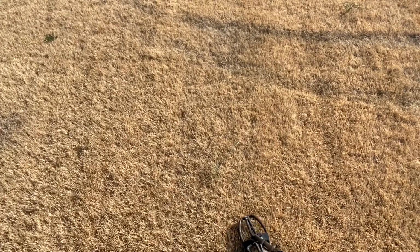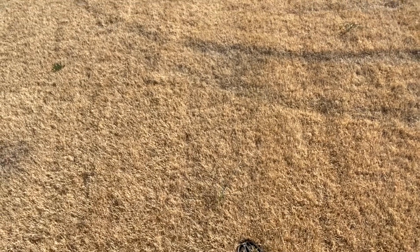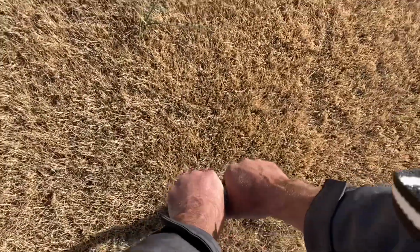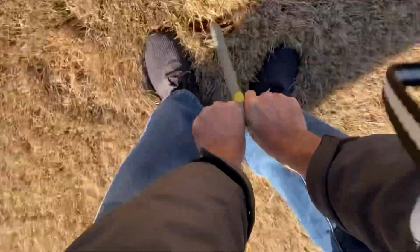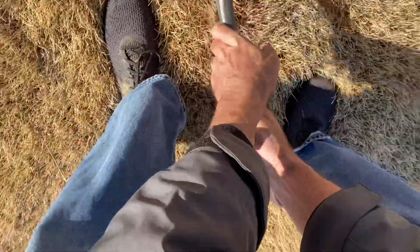Nice tone. High 70s. I gotta go for it. Says it's 4 inches now, but oh, it's something hard right there. That was it. It's something too big for me to be messing with, I'm sure.